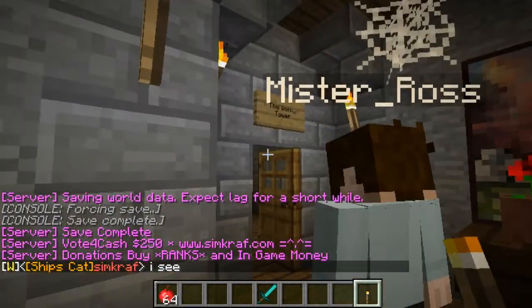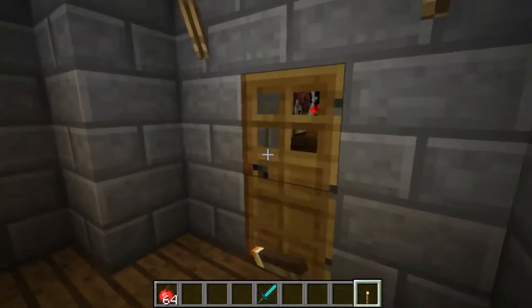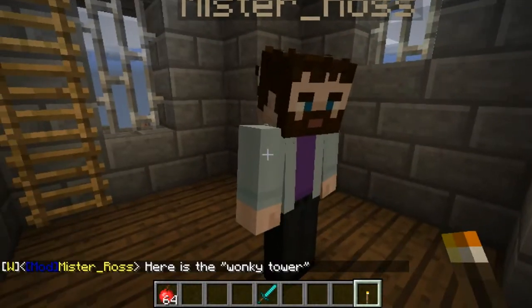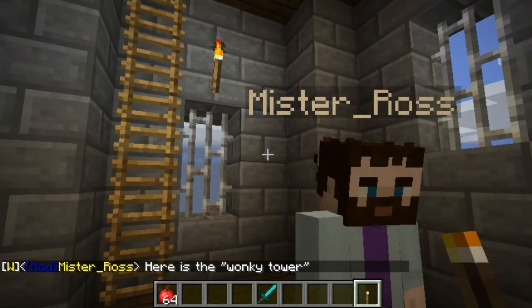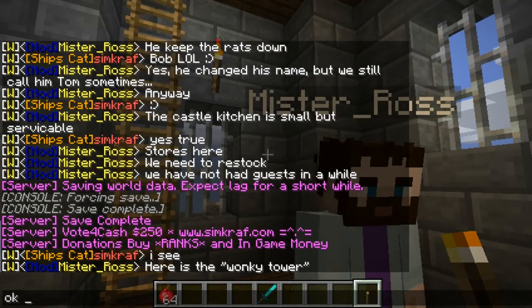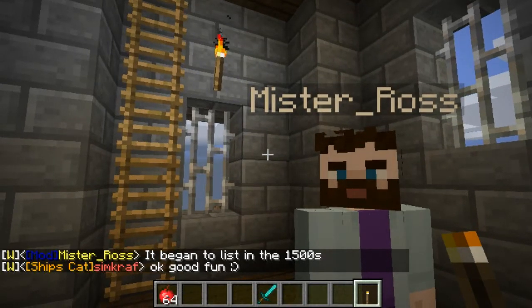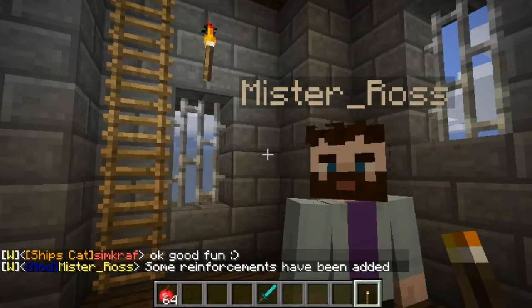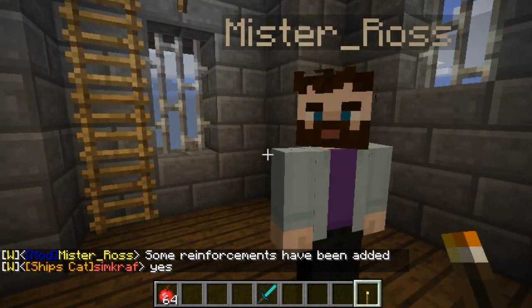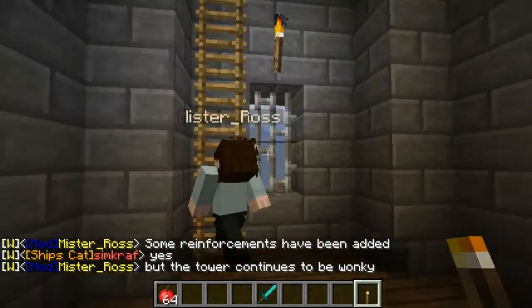Okay, where do we go now? What's that say? The Wonky Tower. Okay, the Wonky Tower. Here is the Wonky Tower. Good fun. It began to list in the 1500s. Some reinforcements have been added recently, I think. But the tower continues to be wonky.